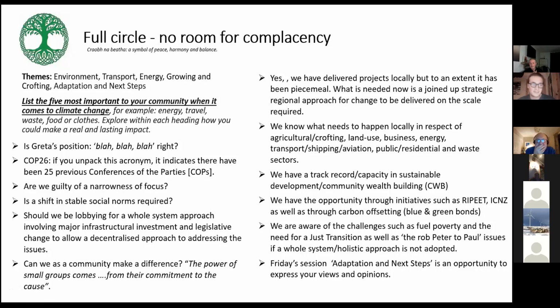I've mentioned about there being previous COP26. Are we guilty of a narrowness of focus? That's not for me to say. Is a shift in stable social norms required? Yes. Can we do it? Probably. Should we be lobbying for a whole system approach involving major infrastructural investment and legislative change to allow a decentralized approach to address the issues? And this is whether we can do it at a community level, or should this be taken forward at a national or regional level?